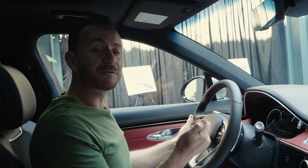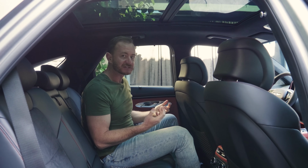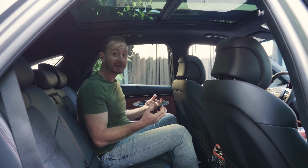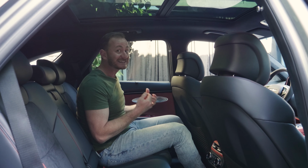But it wouldn't be an SUV walkthrough without hopping in the back, so let's check it out. In the back of the GV70, we get to address one of the main concerns we had about this crossover before we got to take a look, and that is rear space for passengers. In the G70 sedan, on which this is based, rear legroom is pretty tight.